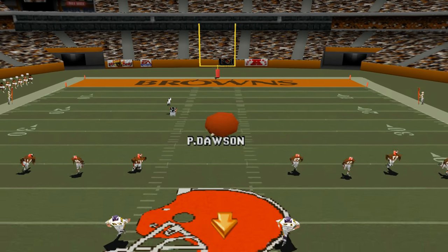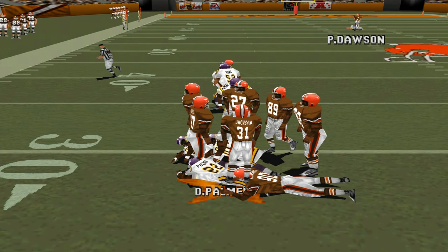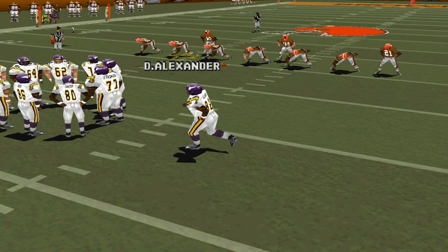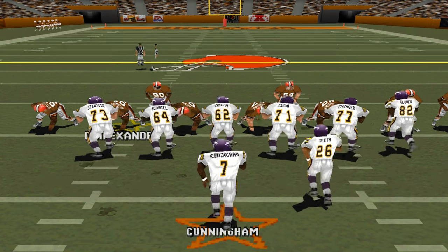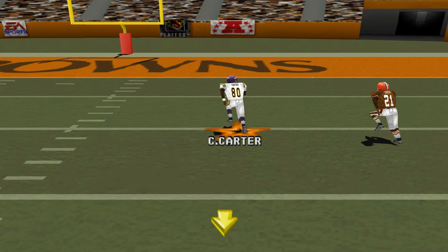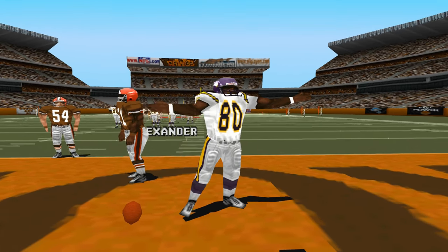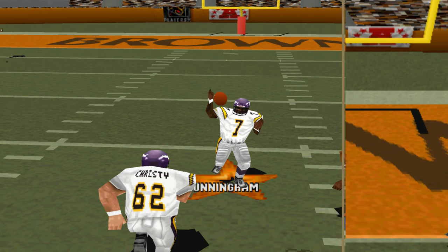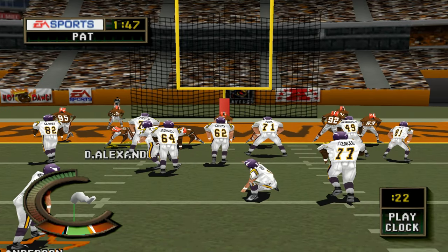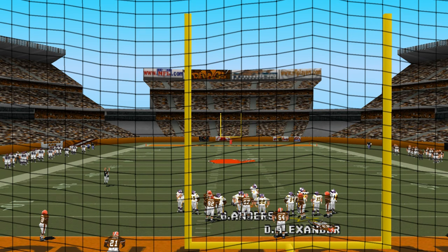And here's the kick. Palmer is the return man. Back to pass. To the left. Touchdown, Vikings. That's how you put them on the board. That was a beautiful pass. The extra point is good.